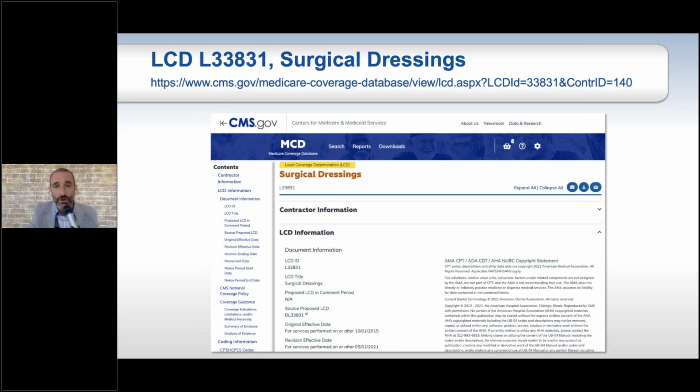No ambiguity, no guessing. Sometimes when we talk coding and documentation and rules, it may be in some cases fair to say, about a certain service, how am I supposed to know? I can't keep up. This stuff changes all the time. That is not the case with the surgical dressing program because CMS has one surgical dressing coverage policy that applies to the entire country. It has not changed with any significance recently, and the policy is very clear. No ambiguity, no guessing. We know exactly what the rules are.